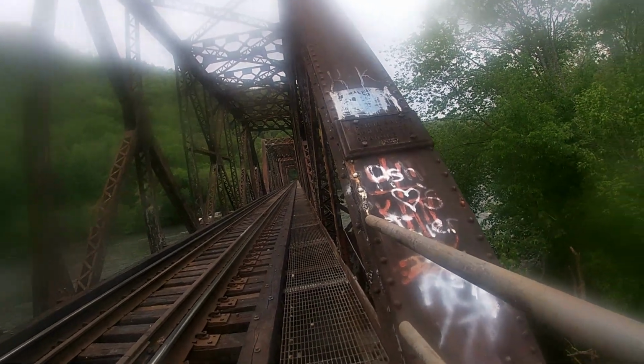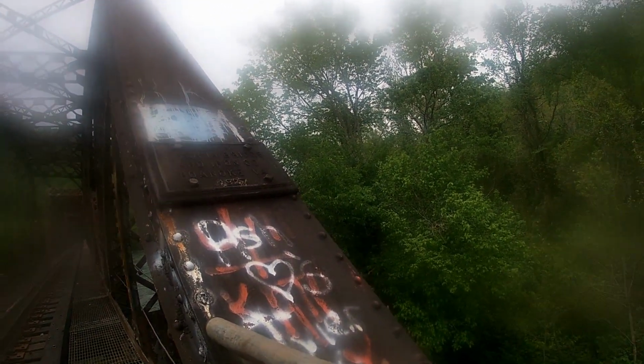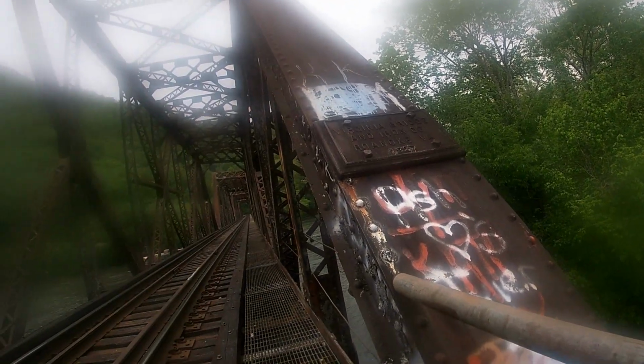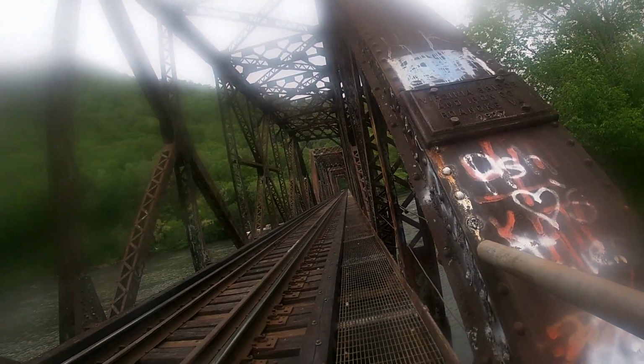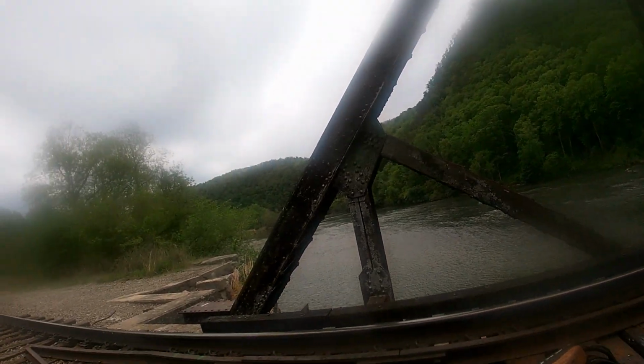And it's got a plaque on here that this was built by the Virginia Bridge and Iron Company, Roanoke, Virginia, 1927. So this bridge is almost 100 years old. I wonder how old the old one was. Pretty old.